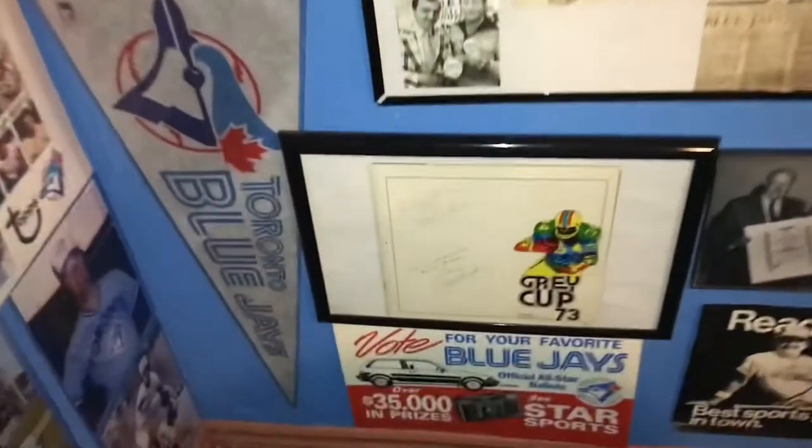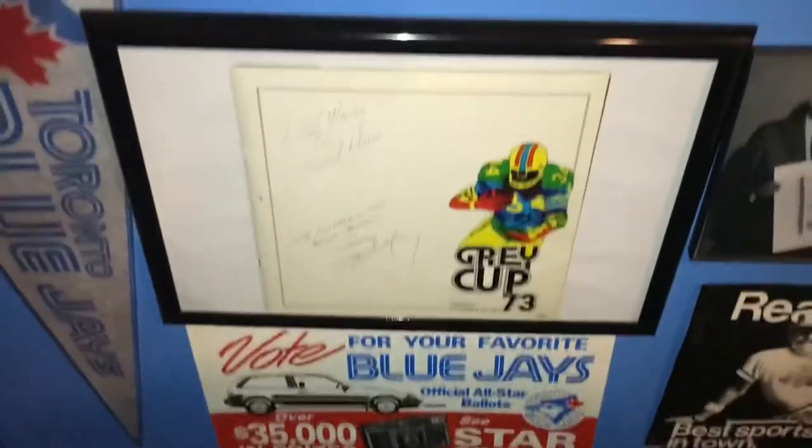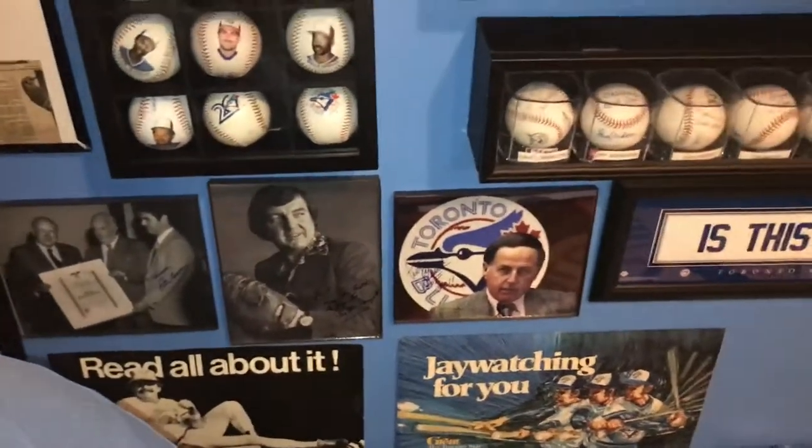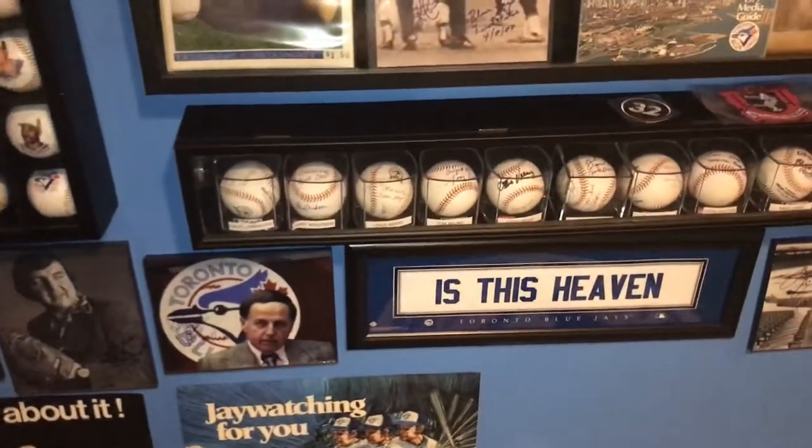In case you're wondering why there's a CFL program on my wall, it's actually signed by Bill Davis and Paul Godfrey. That's the game that they had the conversation about bringing baseball back to Toronto.